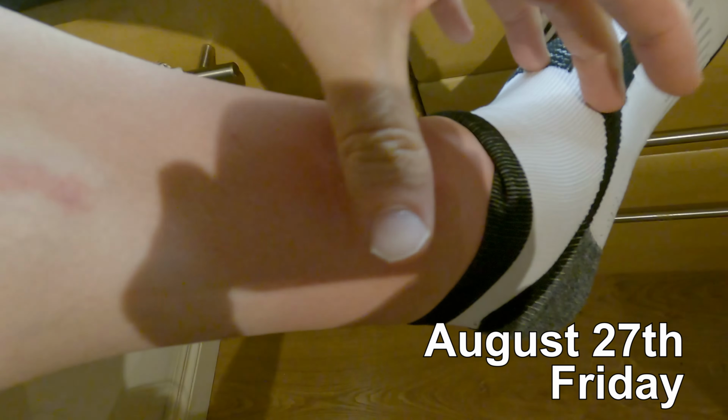I've only taken about 900 milligrams of the antibiotics so far out of the 4 grams that I've got to take. And it's basically magic, because look at that. It's almost cured at that point. You can almost see that it's almost completely gone. So that is really quite good.